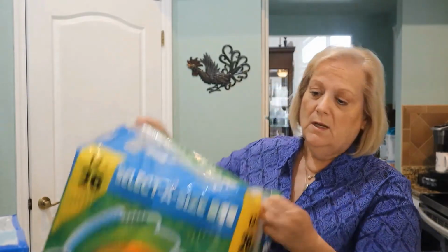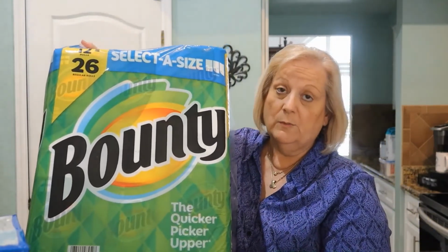Okay. And I still have a supply of paper towels, but we got a mega size paper towel load. We will use them. I will show you what I'm going to be doing as far as my way of making a little supply area to stock up. Not that we are hoarding, we are prepping. And we do this every summer.